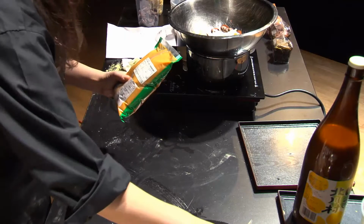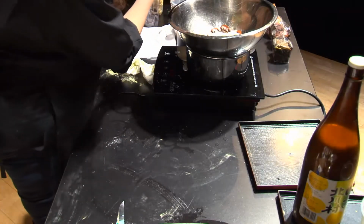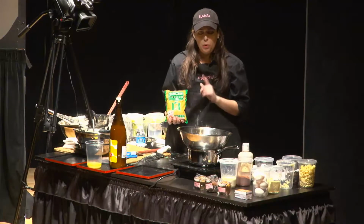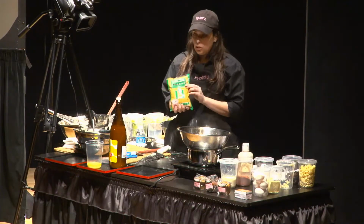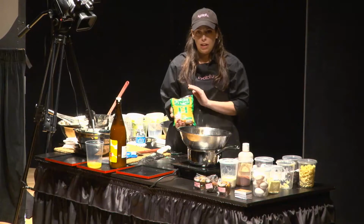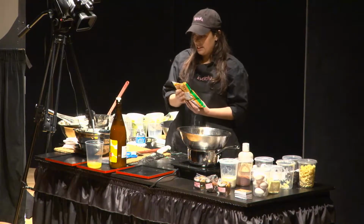And with miso, whether you're using it as a marinade or an ingredient, a little bit goes a long way. So we're just going to give a little bit, because miso is very potent. And for those of you who don't know what miso is, it's fermented soybeans. And the color of the miso will tell you how long the soybeans have fermented. So there's anything from a white miso, which is the youngest of the misos, all the way to a red miso, which is older and darker and has a deeper flavor.